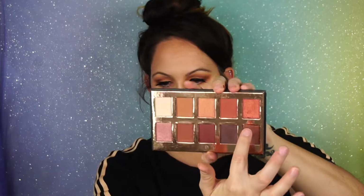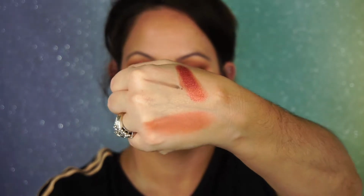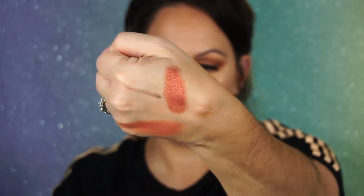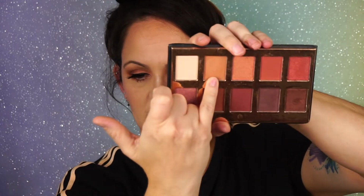Let's see. I'm gonna swatch this color on the end. It's definitely pretty. Here, let me zoom in. I feel like I was a bit far away. So here's the color right here. It's definitely got some shimmer. The shimmers are always fun, but let me do a matte. I'm gonna do this color here.